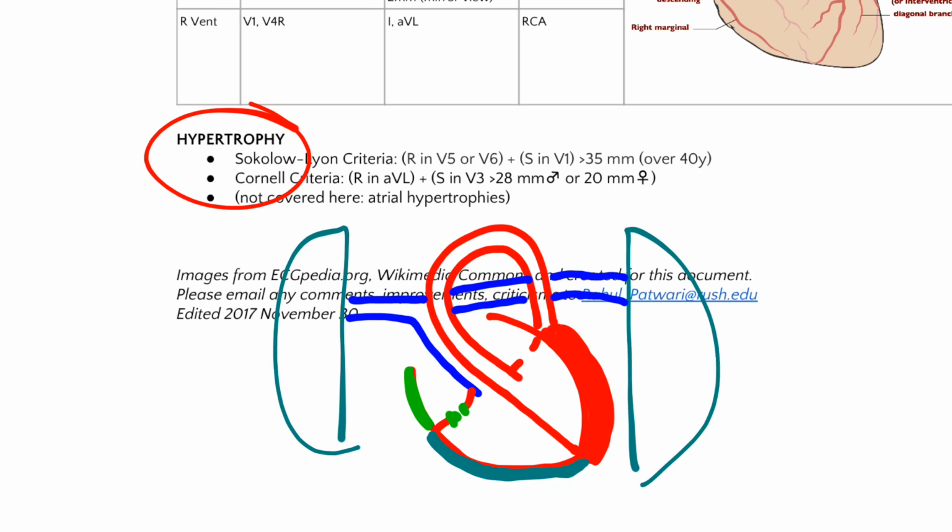But we're really going to talk just about left ventricular hypertrophy, what we call LVH. And there's lots of different ways that you can measure it. But we're going to talk about this criteria here, which is the Sokolow-Lyon criteria, which says that if the R in V5 and V6 plus the S in V1 is greater than 35 millimeters, you have left ventricular hypertrophy. Let's take a look.